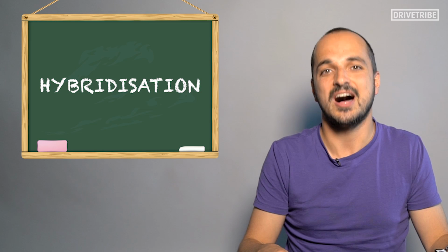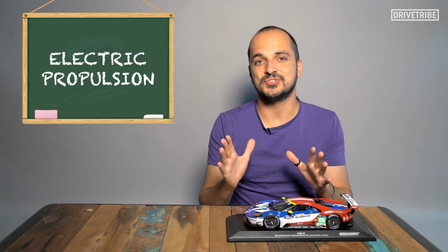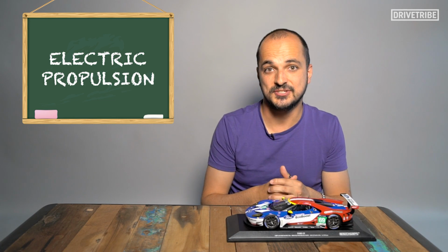So how could they turn the GT into a hypercar? How could the performance of an already extreme racer be turned up to the next level? Well, let's start with hybridization. If you want to be the quickest on track these days, electric propulsion is a must, and the new hypercar class has that hybrid aspect.